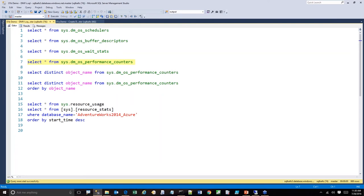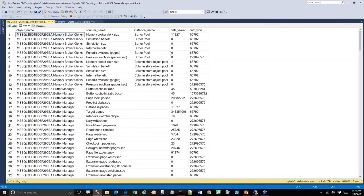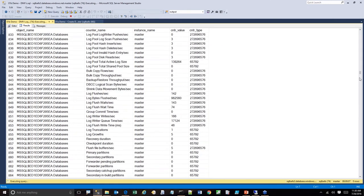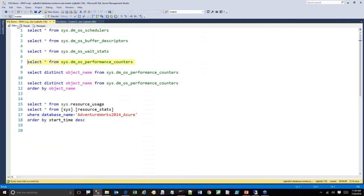And then let's take a look at performance counters, because this is the way that we're going to get that performance information. I've got a lot of different performance counters that are available to me. But this is still only a subset of what we actually have available if we were able to configure the hardware and have access to the server.